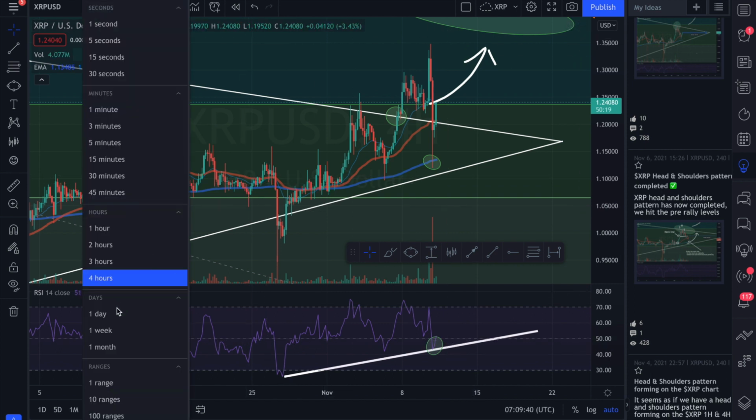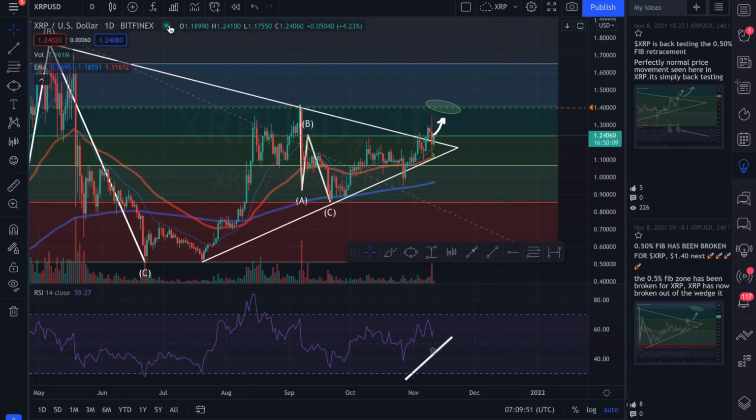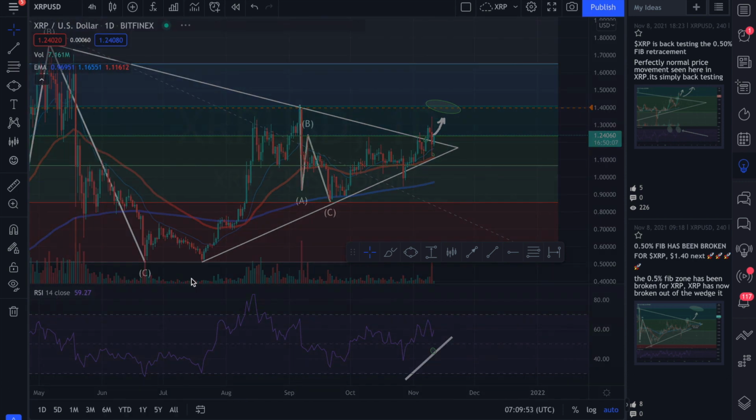And if we go over onto the daily chart, we were trading as high as 67, I believe, so 66.47, and now we're all the way down back in the 50s, down at 58. So things are looking good for XRP. It's doing what it's supposed to do.